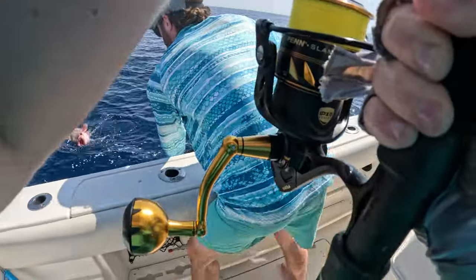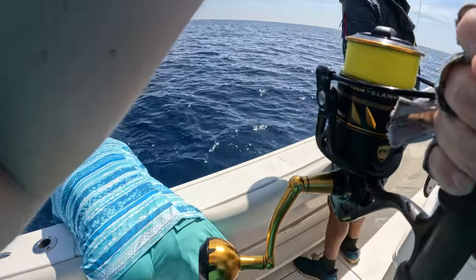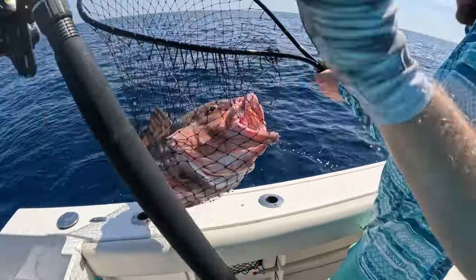I fish mainly hard bottom and potholes when I'm looking for my red grouper, and grouper aren't really too picky either. They'll bite your artificials as well as your dead and live baits.